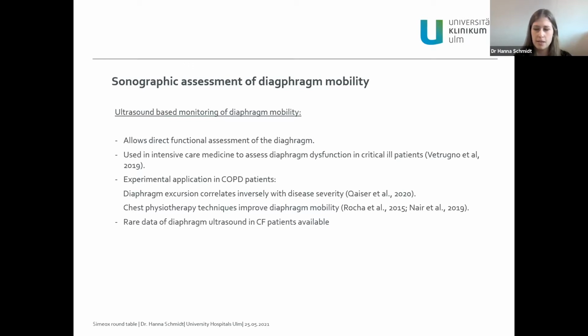However, in recent years, it had also been experimentally used in COPD patients. And there it could be shown that diaphragm excursion correlates with disease severity. And it had also been demonstrated that physiotherapy techniques can improve diaphragm mobility. And in some studies, diaphragm ultrasound was even more sensitive to changes after physiotherapy than spirometry. Therefore, we were interested if diaphragm mobility would also be changed in CF patients after Simeox, as this has not been studied in CF patients so far.